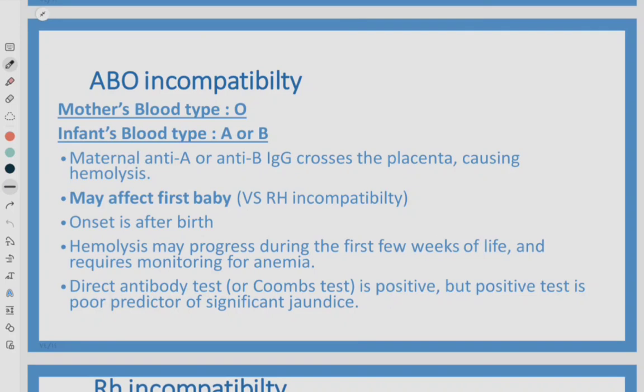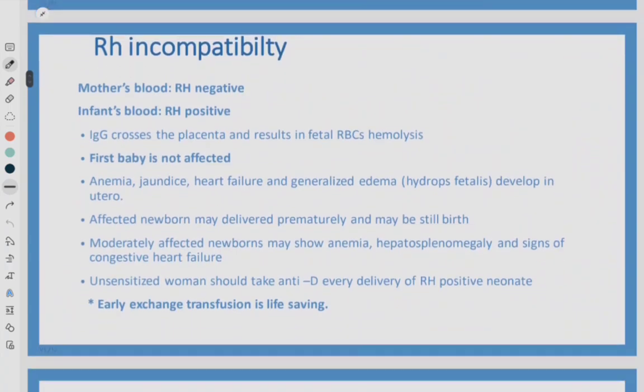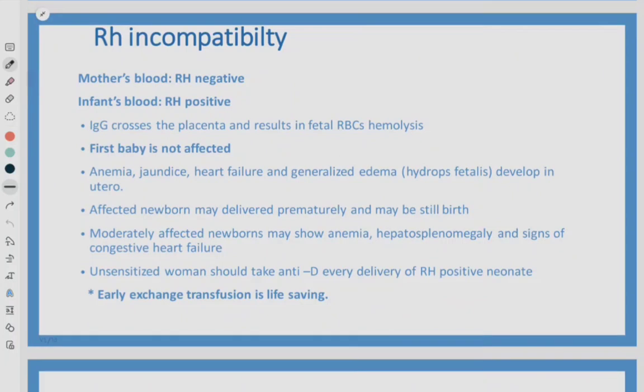Now we'll move to the RH incompatibility. So it happens when the mom has a negative RH group. The mom is RH negative and the baby is RH positive. So any fetal maternal hemorrhage will lead to leak of RBCs from fetal circulation to maternal circulation. These RBCs will be recognized by mom's body as a foreign body, forming antibodies and hemolysis. However, this doesn't happen during first pregnancy. So the mom will get exposed to those RH positive RBCs during first pregnancy, okay? But the antibody formation will take time because it happens later, or it happens usually during delivery.